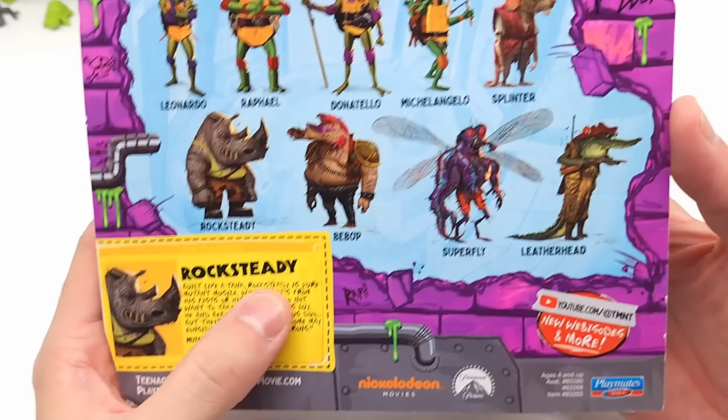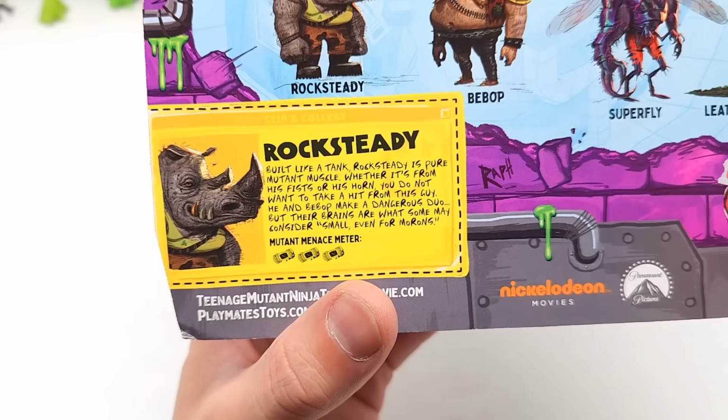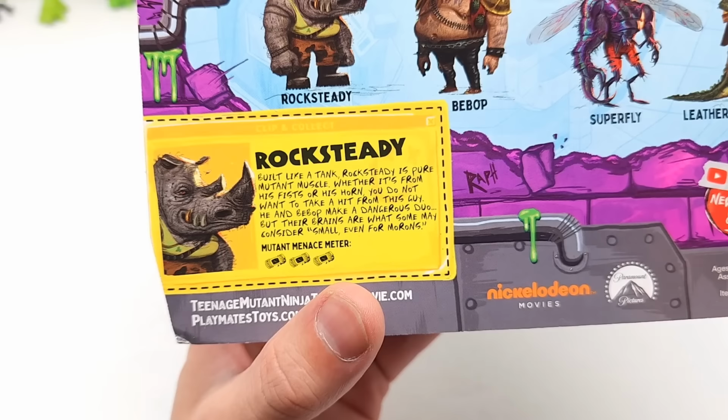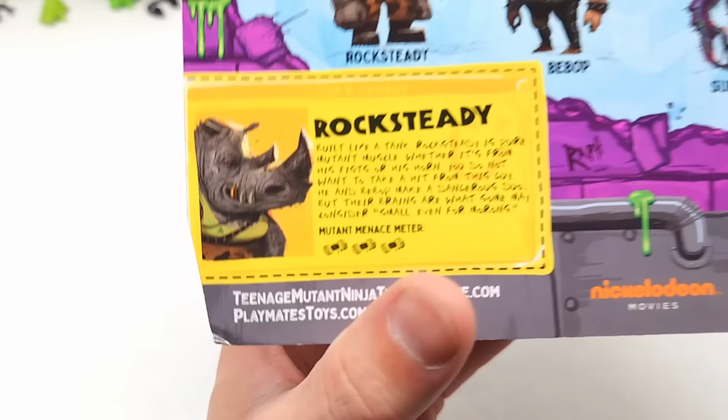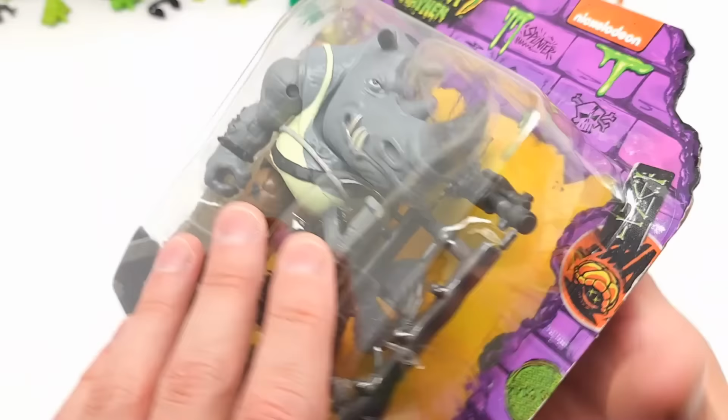So let's see what it says here for Rocksteady. It says, Rocksteady, built like a tank. Rocksteady is pure mutant muscle. Whether it's from his fists or his horn, you do not want to take a hit from this guy. He and Bebop make a dangerous duo, but their brains are what some may consider small, even for morons. Mutant Menace Meter 3. Interesting. Let's get him open.